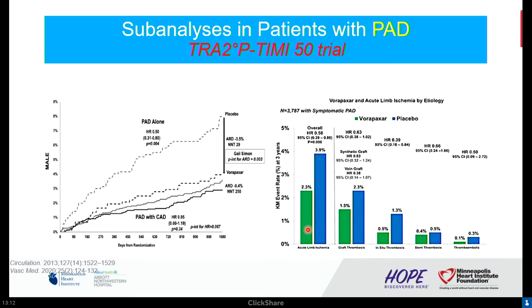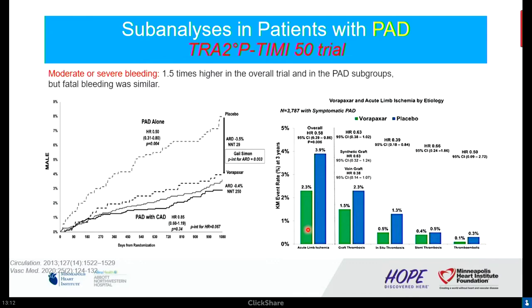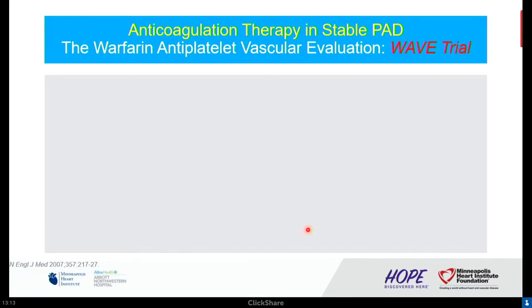So I think you might consider using vorapaxar as add-on therapy for patients with stable peripheral arterial disease, but remember, there is an increased risk of moderate or severe bleeding, 1.5 times higher risk, as you see.